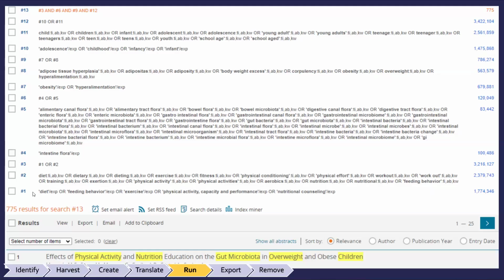Just take a look at number 13, which is the top search, the final search where you combine all the prior, and you take a look at the right column, a smaller number of results, because of course this is the search where we are combining everything and where we are saying that we only want all the prior criteria.